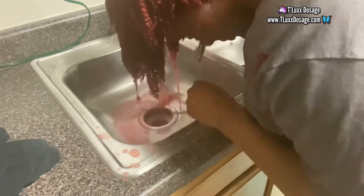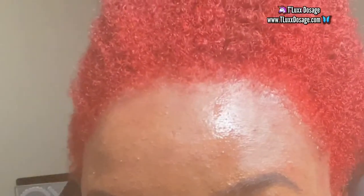Okay, y'all, so we've relocated to the kitchen. I'm gonna wash my hair out in my sink. Okay, y'all, so this is how my hair is looking for the lighting. I'm in the kitchen. I didn't feel like bringing the ring light, but this is how my hair is looking since I took the cap off. So I just finished rinsing the dye out. Oh my gosh, this is my hair. I look so bad right now, but this is my hair.